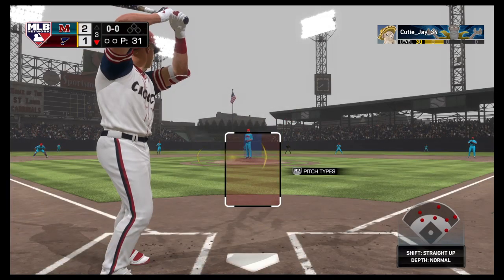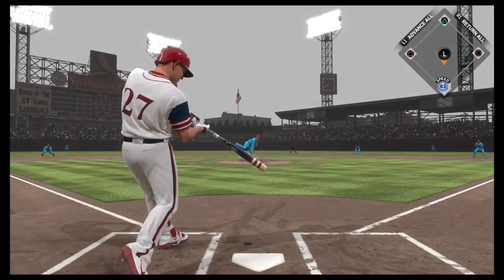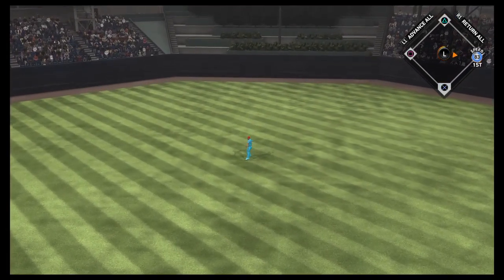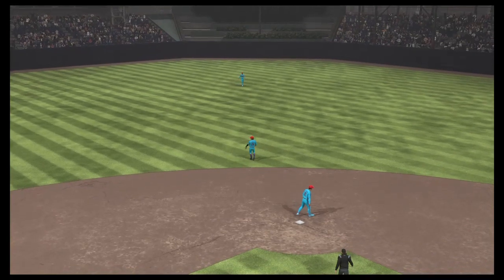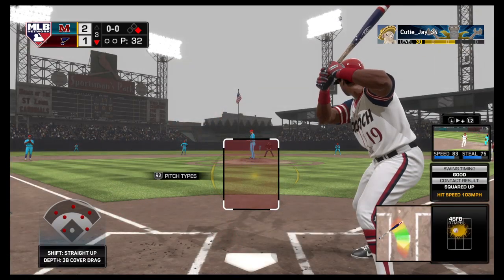Here's the center fielder, Mike Trout. 0 for 1 for him here in this one. The center fielder, back up the middle, and a base hit. So he goes after the first pitch he sees, and he's on to open up the inning.